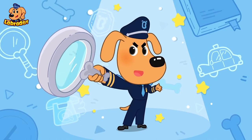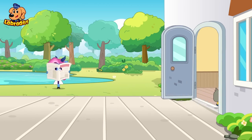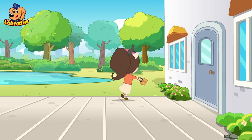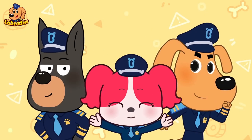Sheriff Labrador's safety talk. Kids, be careful with strangers. Strangers may pretend to be someone else to trick you. They might be a delivery person, a repairman, or even a teacher. So be careful and stay alert at all times. Woof!